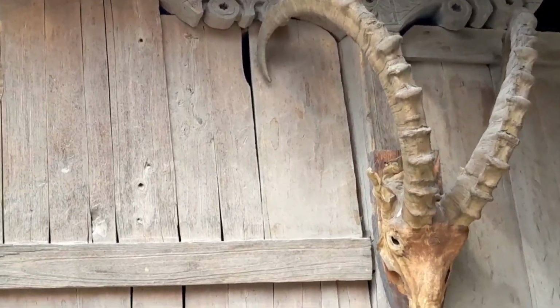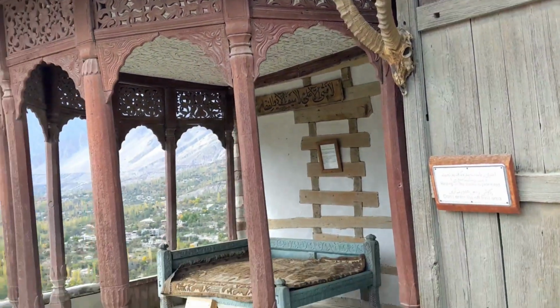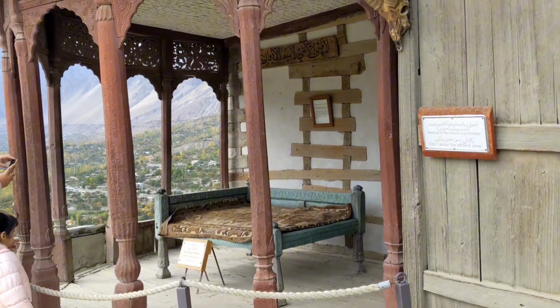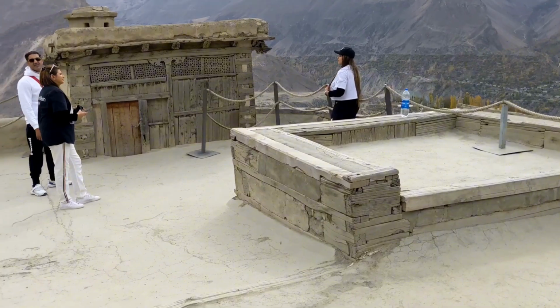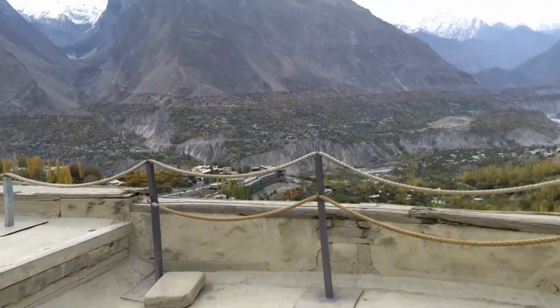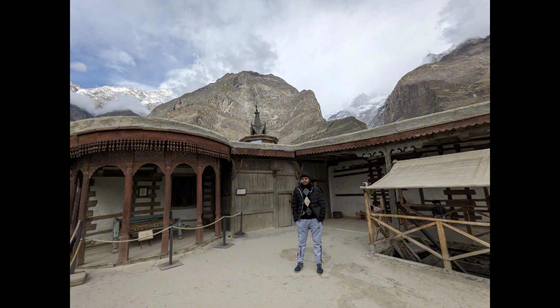These are ibex and markhor horns on display. Here is the royal throne, and when the weather permitted, the king held his court here on the rooftop. And the snow-capped mountain in the background is called Altarsar.